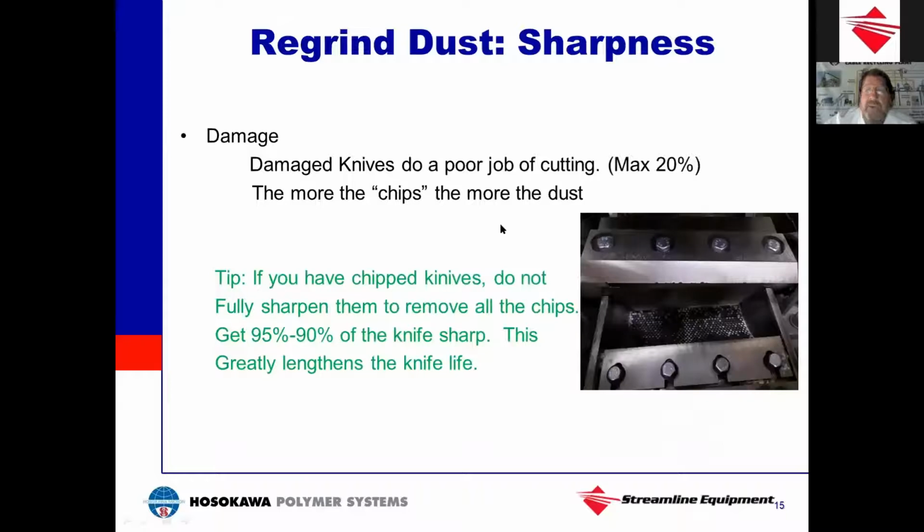Damaged knives. So hopefully you don't have too much of this. Hopefully you don't have any of it, but it definitely happens. Something gets in there and chips the knives. Obviously, when knives are chipped, they're not going to cut well. They generate more dust. That being said, if you have a knife that has a small chip or two, you don't have to resharpen the knife to completely get rid of that chip.